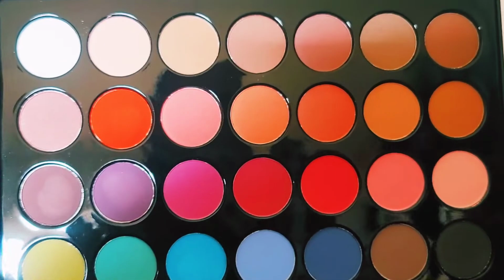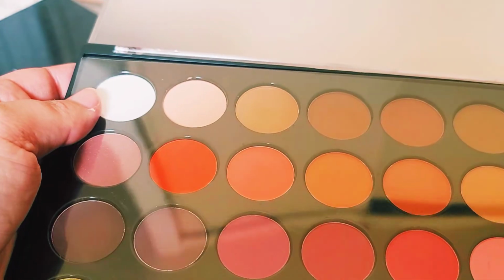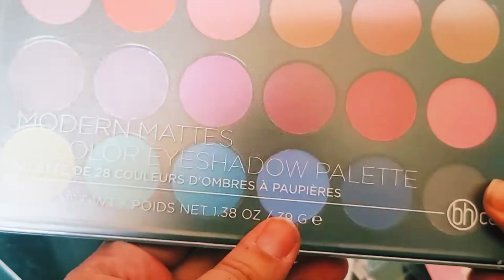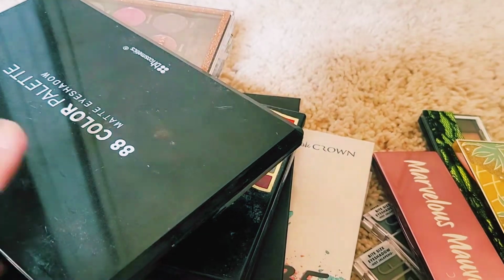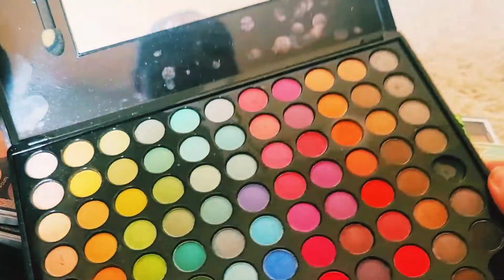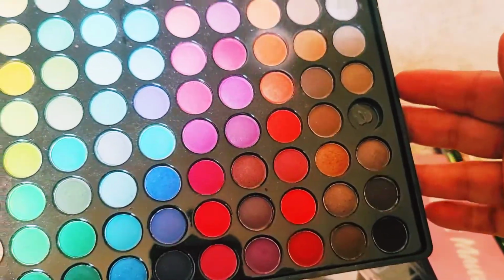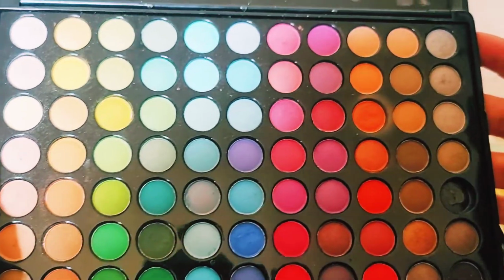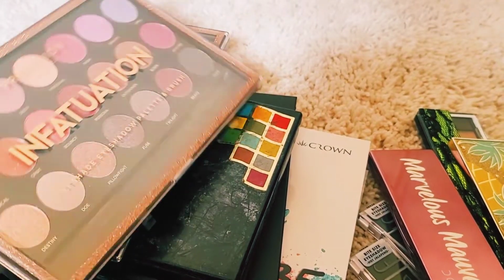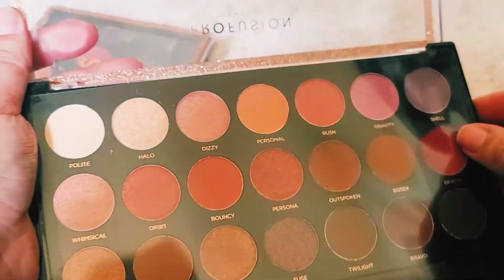Again, not something that I have ever even touched. However, I have been veering more towards mattes. So since this seems like a bigger, one and done palette, I'm gonna keep it for now. 88 color palette. This is when I was really big into the 120s and 88s and blah blah blah. This can go though. It's literally every color in the rainbow kind of palette, but I don't need it, so gonna go. Didn't even know I had more Profusion. What's this one? Infatuation.